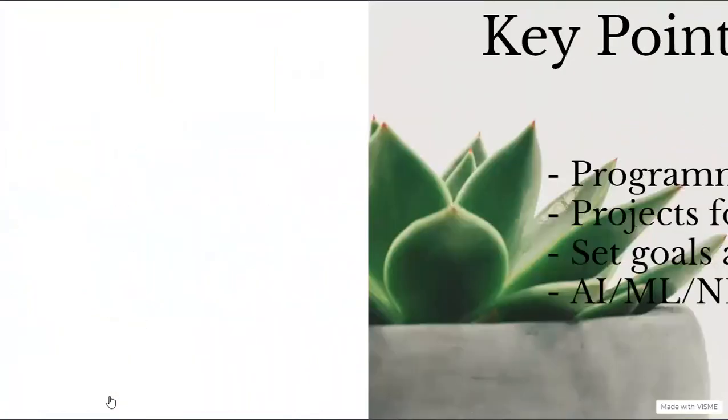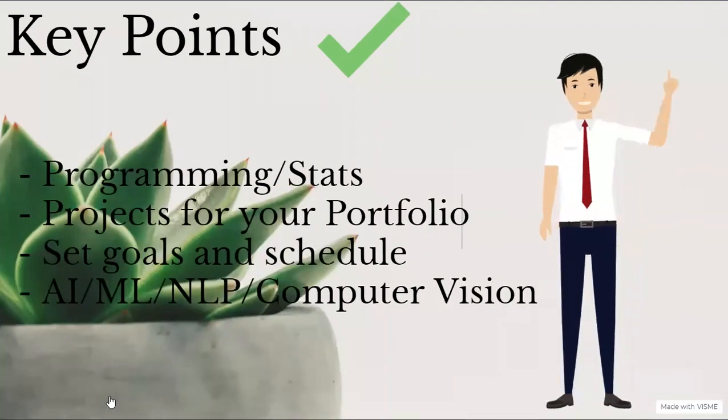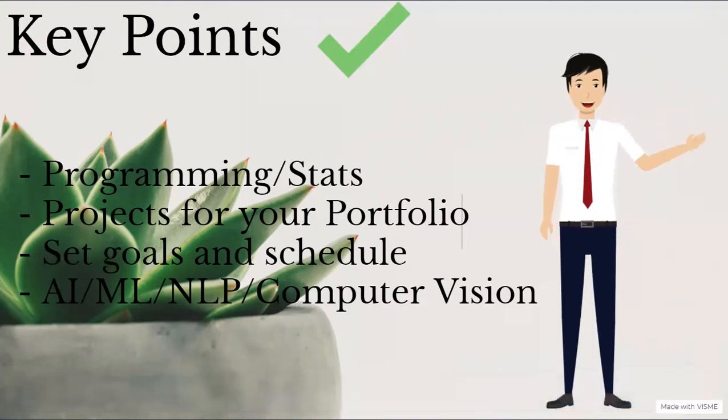Specifically, I'll go over some key points and resources to learn data science. So, here are four key points to keep in mind while learning data science. The first key point is to learn programming and statistics to start working on personal projects. In particular, I would recommend getting familiar with programming in Python or R. From my experience, I would start learning Python since it's one of the easiest programming languages to learn and it has great data science packages to work with tabular data and perform machine learning. I'll go into more depth on programming and stats later in this video.